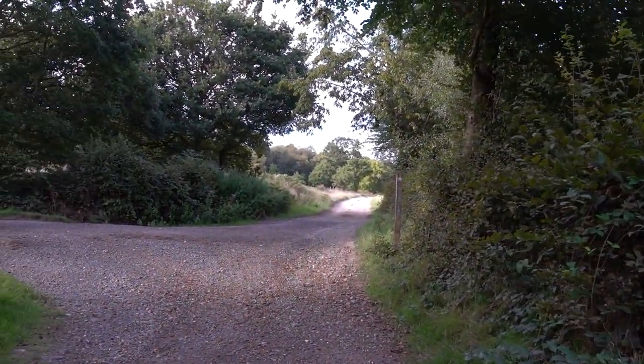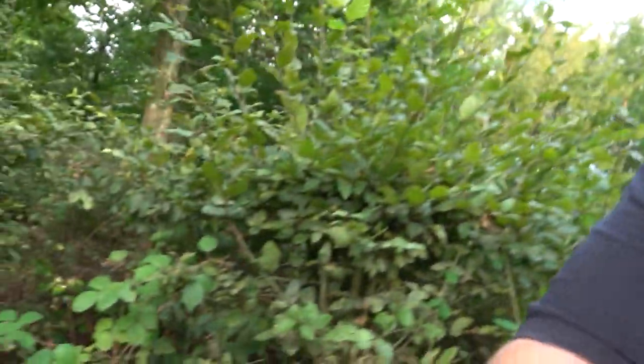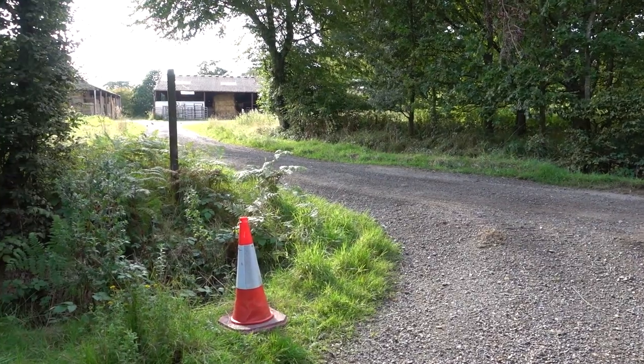And blackberries are looking good. Walking along, there goes one then. They're everywhere at the minute. Walking along, and one just came out of there. Its tail and wing smashed me in the face as it went that way. I was like, oh, okay, thank you. Thank you so much. There's one here somewhere.